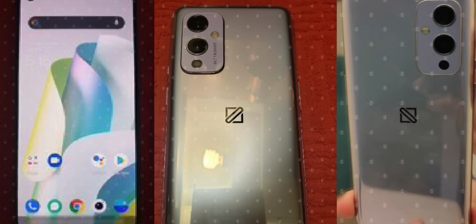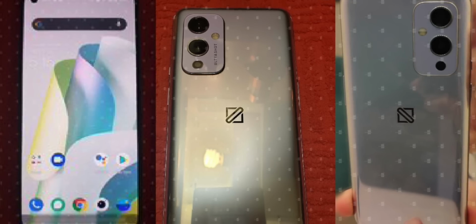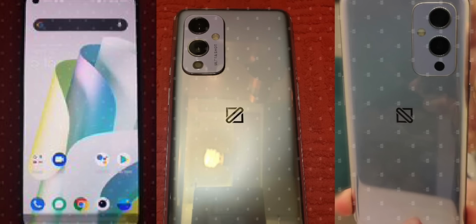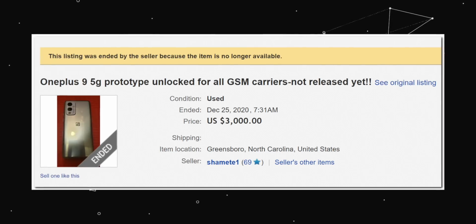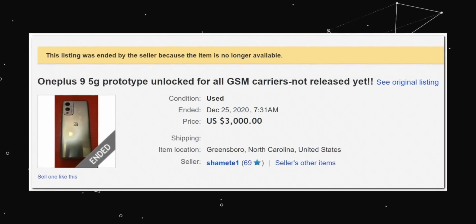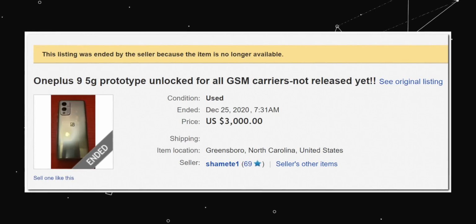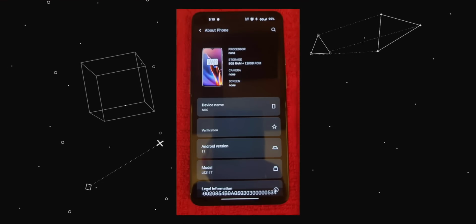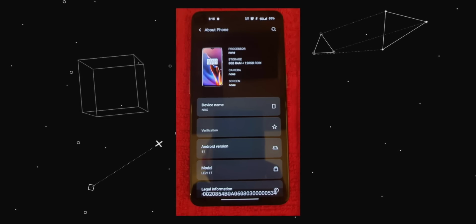Now, how about if we talk about OnePlus? Something very interesting just happened in all the ordeal of leaks that we've been getting. We're currently gearing up for the OnePlus 9 series, and if you remember, about a month ago, we got some hands-on images revealing the design. Well, apparently that was a prototype, and that same prototype was just sold on eBay for a cool $3,000. It was originally listed last week for $6,000 as the OnePlus 9 5G prototype, unlocked for all GSM carriers. This device is running on a test build of Oxygen OS, meaning it probably has a crazy amount of bugs, and it'll most likely not get software updates.